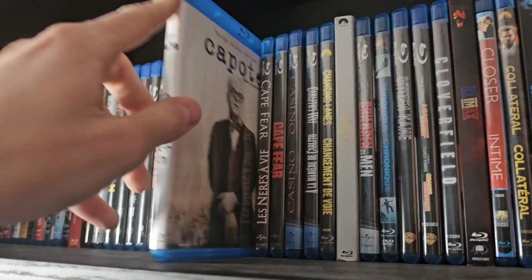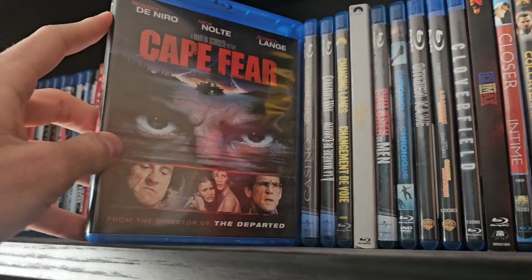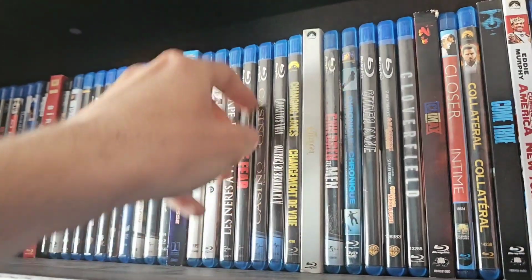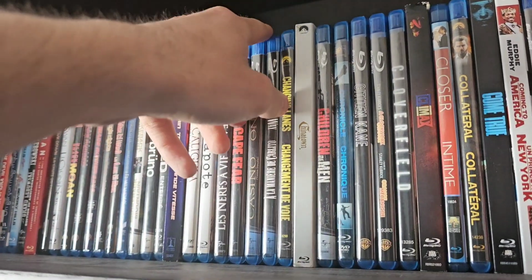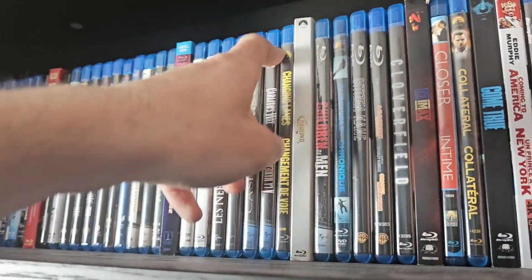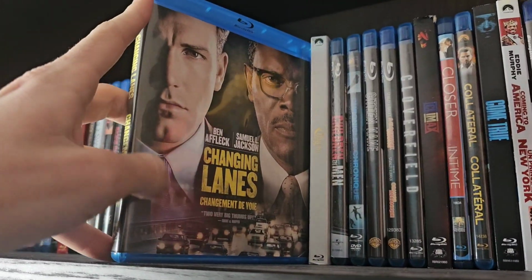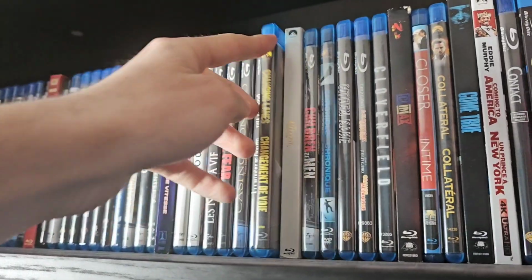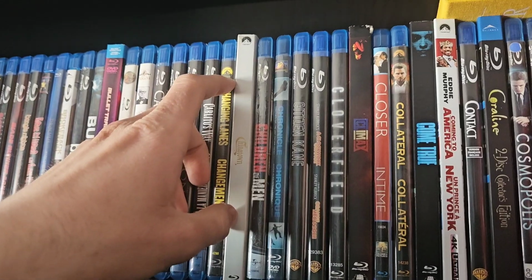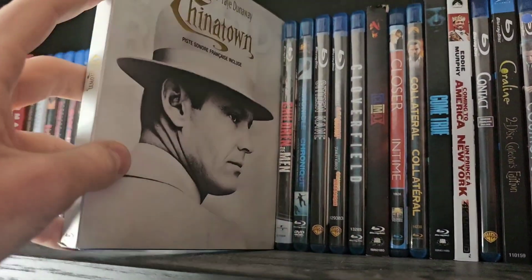Anyways, Capote, Cape Fear, the original, and the remake. I actually like the remake a lot more than the original. The original's still pretty good, but I don't know, I like the remake better. Casino, Carlito's Way. I'd like to get the Arrow Video release of this one at some point. It's a very good movie. Changing Lanes. I know this one's going to be getting a Kino Lorber release pretty soon. I think it might already be out or something. I'm not sure. But I know it's getting a Kino Lorber release eventually.